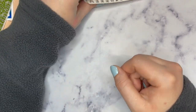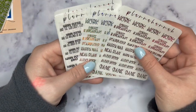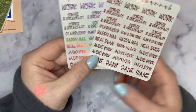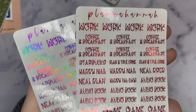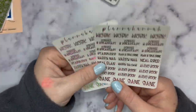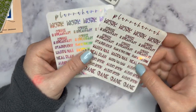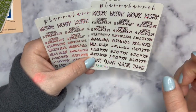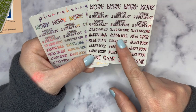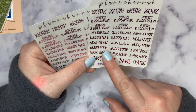All right, so I got these customs because the hearts are so cute, you guys. Oh my gosh, I couldn't pass it up. So there's little hearts everywhere. So basically, I got work. I got coffee and breakfast, Starbucks, plan and true crime, happy mail, meal plan, happy Val day.